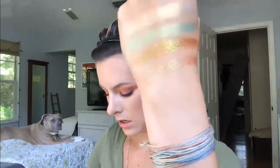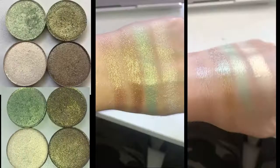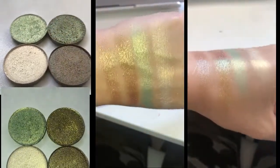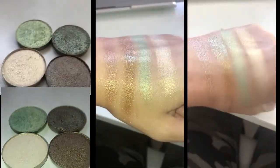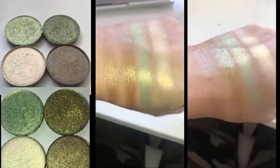Okay, and in these four, on top we have Voltage from Makeup Geek. Next is Gecko's Tail from Clionadh. The third one down is another from Davina. This one is in Celesta. And then the fourth one down is Tea Garden by Colourpop. There's those four. I hope you can forgive the weird cropping here, but I wanted to add the hand swatches with both flash and no flash. Flash is in the center here.